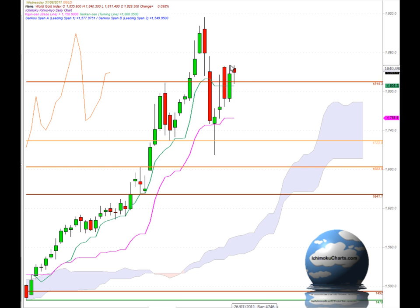Certainly, the area around the highs here, which is roughly around 1840, 1841, we've seen the market test there on 3 occasions. If we do see bullishness up above there, we certainly could see the market quickly trading up to around the 1920 level.